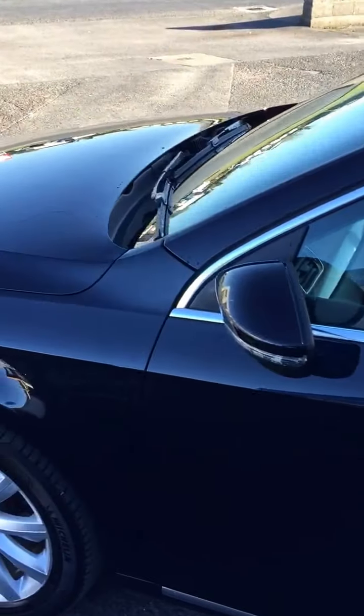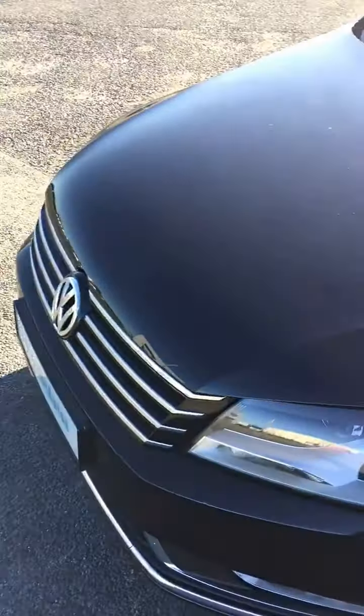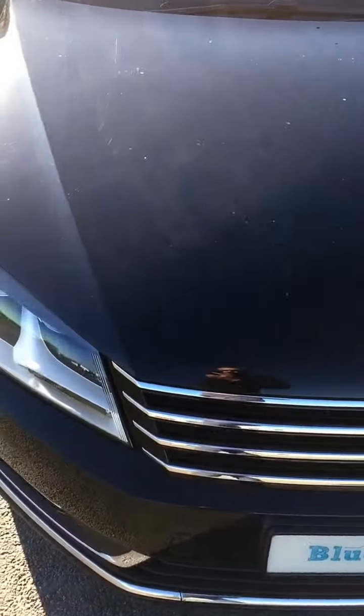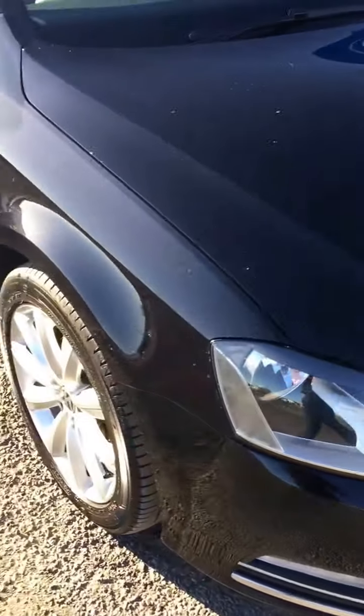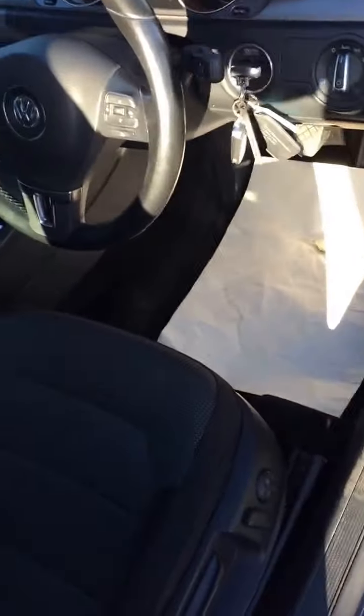Let's make our way around here. See that even across the fronts? No stone chips, no paint damage. The car is spotless. Wheels as well, all really good condition. The tires are excellent. Look inside, it's a really nice metallic black colour.